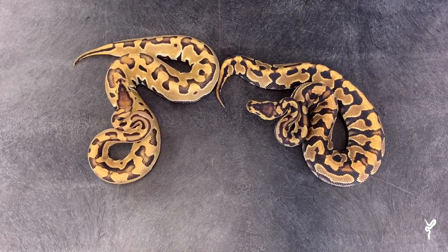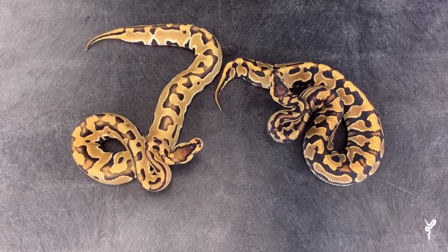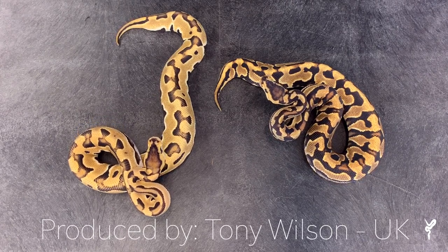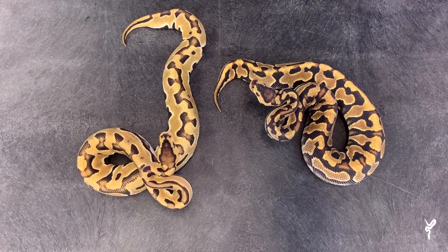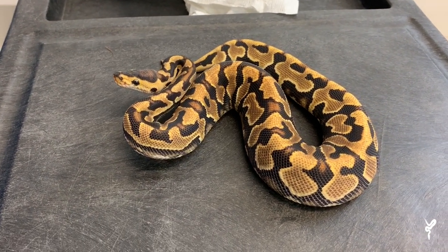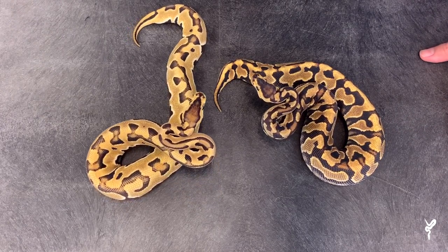Really incredible. I just love the reduced faces on them. They're putting on a little dance for you here as they track my hands around. But yeah, I just wanted to share these with you guys. I want to give props to the person who made them. These are from Tony Wilson in the United Kingdom. That's what's so cool, that I was able to get these all the way over here. I'm absolutely honored that Tony is willing to entrust me with these two incredible animals. This is a boy and this is a girl. We look forward to working them into some really cool projects in the upcoming years as we grow them up.